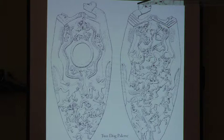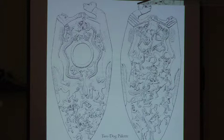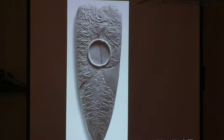But looking at it, it's hard to imagine that this represents an actual event. And that's an important point, because one part of the debate about the Narmer palette is, does it represent events, or at least historic events, or other kinds of events which are more ceremonial in nature. And so the dogs are important for the palette because they show that the subject matter of these ceremonial palettes can be very broad and generalized and symbolically charged rather than specific.